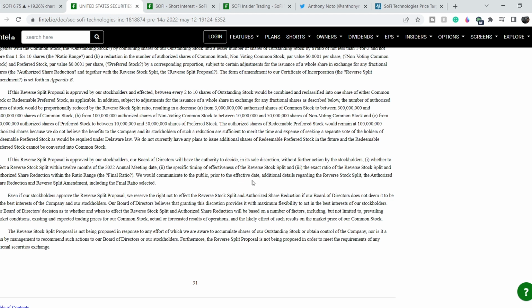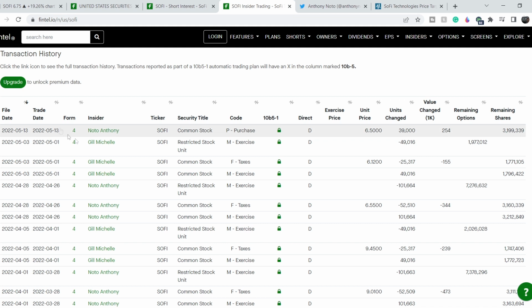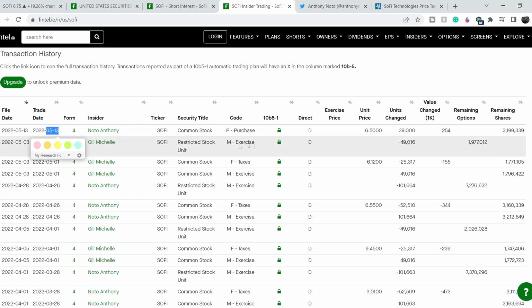And I don't think that it might be the bearish catalyst, but some bearish pressure we might see in upcoming sessions. So, let me show you some good news, definitely very good news. We have the latest filing on the insider trading list. And as you can see, it was filed on May 13th, and the effective date also was May 13th. And right here you can read that Anthony Noto bought 39,000 shares at the price of $6.5, and he added to his position about $254,000 in value.